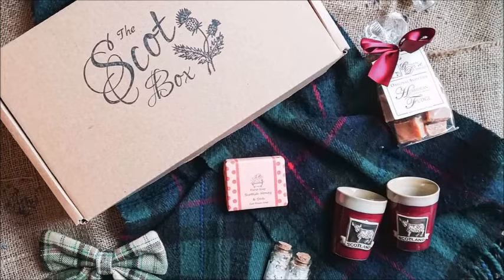The Scots Box costs £30 a month. A bonny box with curated gifts from a different town each month in Scotland. The box contains 5 to 6 items with at least one edible item in each box.